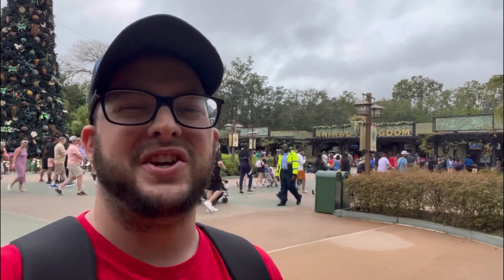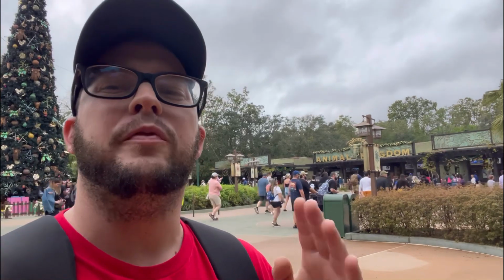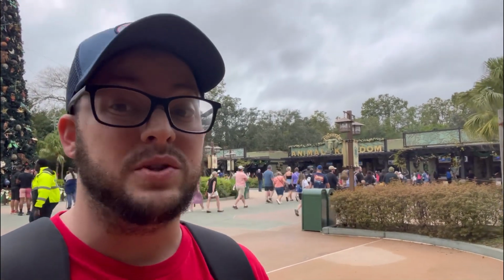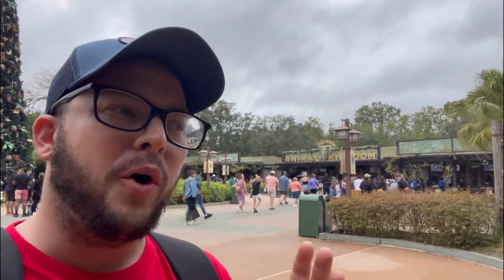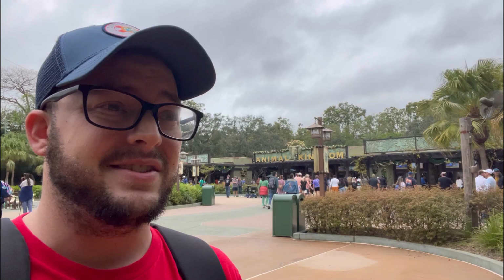Hey guys, welcome back. So today we're here at Disney Animal Kingdom, starting off the day because we are doing the 4-park challenge here at Walt Disney World. I'm pretty excited to do it. And we'll also be doing Genie Plus as well. We're going to see how it works out. I haven't done Genie Plus since like April, so it's going to be really interesting to see how it's going to work.